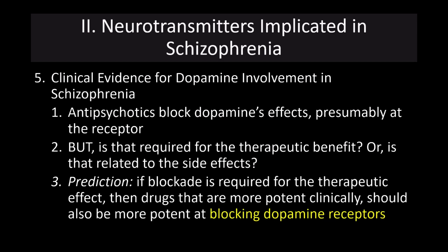Certainly we know if blockade is required for the therapeutic benefit, then drugs that are more potent clinically should also be more potent at blocking dopamine receptors. We do see that. So haloperidol, for example, is one of the most potent dopamine antagonists, and it is actually one of the most effective.